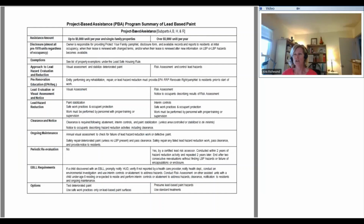We had disclosure. We had looking. We had treatment. We had clearance. We had ongoing maintenance and reevaluation. Okay, so those were kind of the main steps of complying with the lead-safe housing rule.